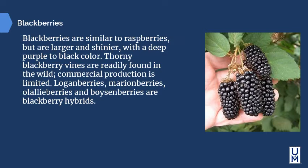Blackberries are similar to raspberries, but are larger and shinier with a deep purple to black color. Thorny blackberry vines are readily found in the wild. Commercial production is limited, however. Loganberries, marionberries, oleoberries, and boysenberries are blackberry hybrids.